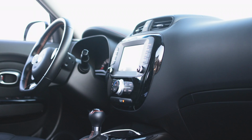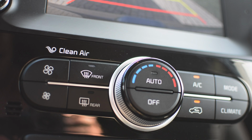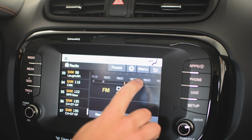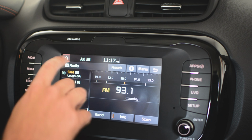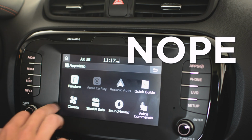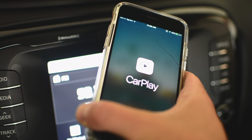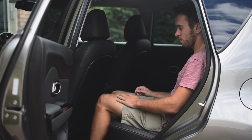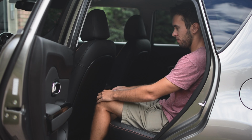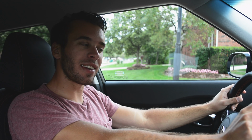I really like how this cabin is a little more driver centric, with the dash tilted slightly towards the driver. Everything is within arm's reach and really easy to use at a glance. Even the standard 7-inch touchscreen with Kia's UVO system has a funky yet modern look to it. It's simply laid out and comes with a backup camera and Apple CarPlay and Android Auto capability. Even though this is a pretty small car, the backseat is fairly spacious and includes a USB port to charge someone's phone. But the most fun happens behind the wheel.